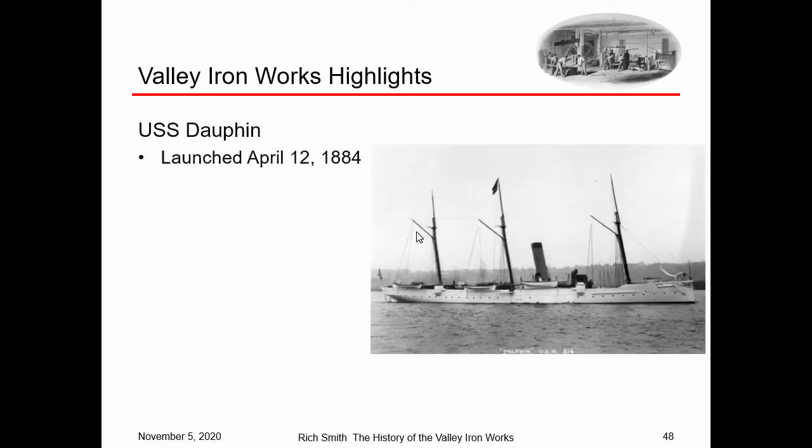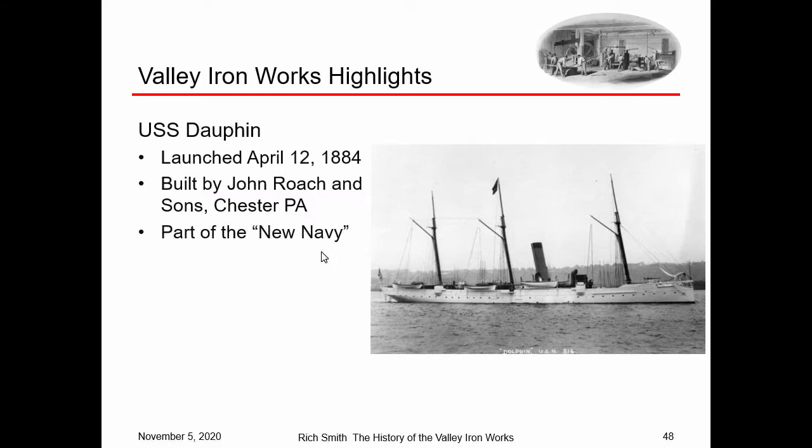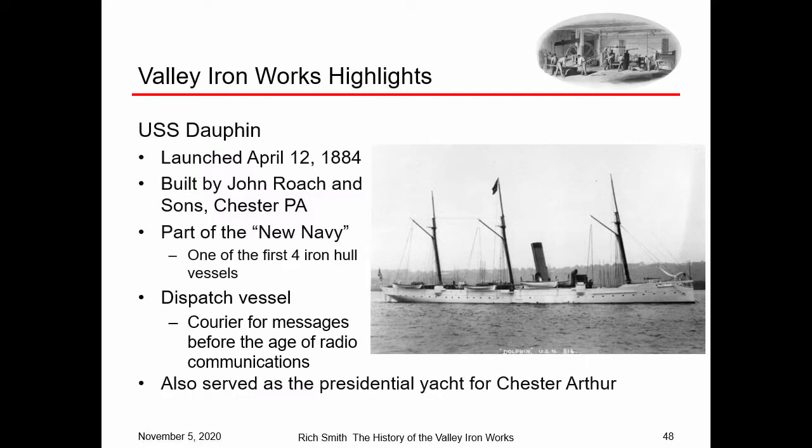The USS Dauphin was launched in 1884. It was also built in Chester, PA by the John Roach shipyards. It was part of the new Navy. It was one of the first 4 iron-hulled vessels that the Navy ordered. It was a dispatch vessel. It was a courier for messages between ships before the age of radio communications. And later in its life, it served as a presidential yacht for Chester Arthur.